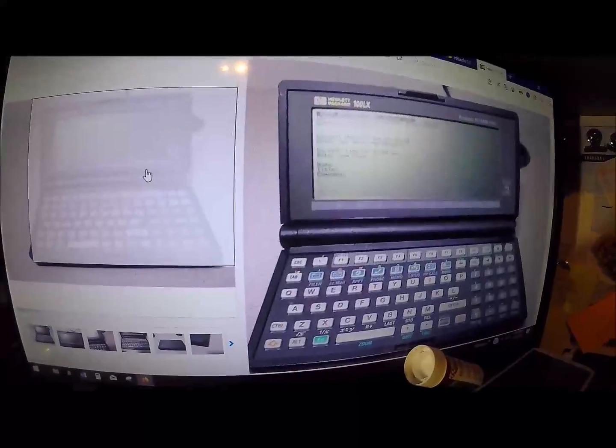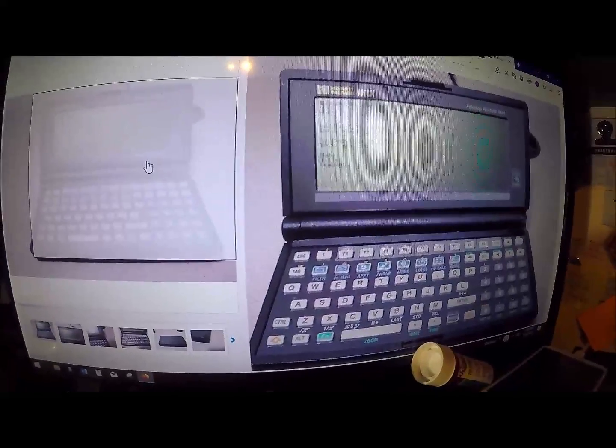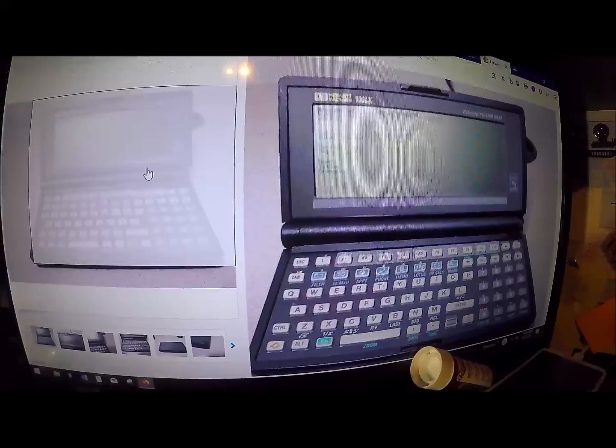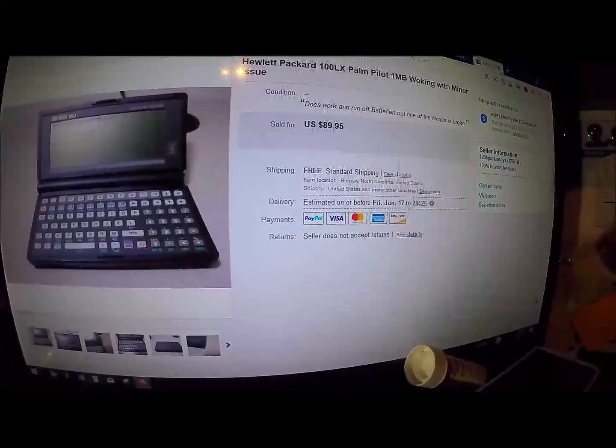All the buttons worked. The hinge just needed something on it to keep it from sliding off. But it's a cool little piece to think that we wear watches now that have like a terabyte of memory in them, and this little Palm Pilot thing had 1 meg of RAM in it. I thought it was kind of cool. But it sold.